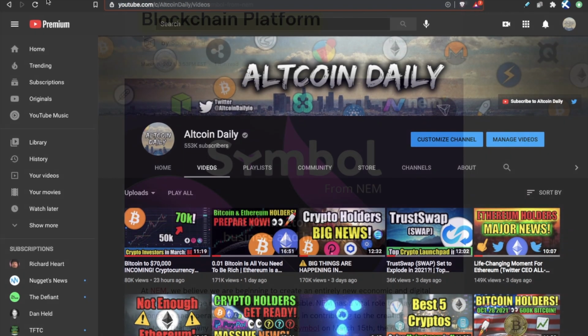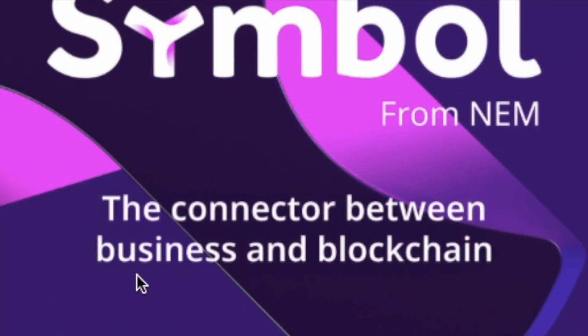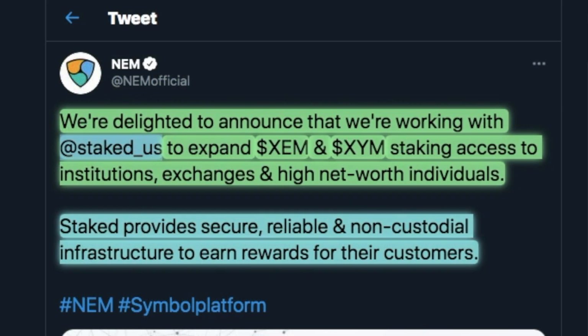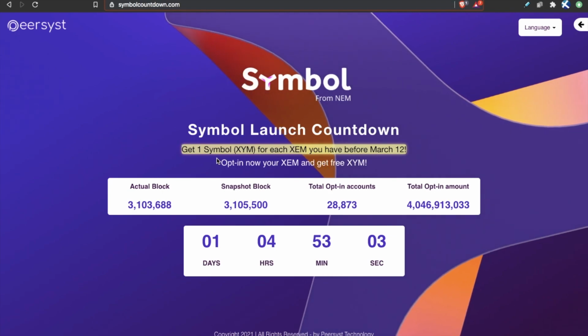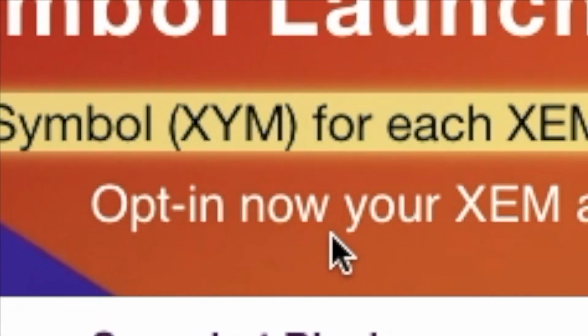My name's Austin. We're talking about interoperability as well as enterprise adoption, the growth we've been seeing in Asian as well as European markets, partnerships in the United States, and how you can claim your free Symbol if you hold NEM before March 12th and then choose to opt in.